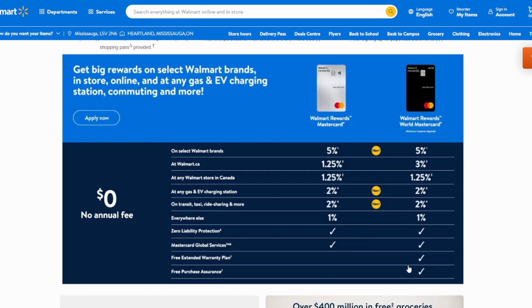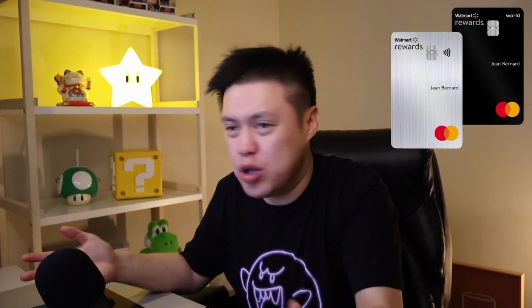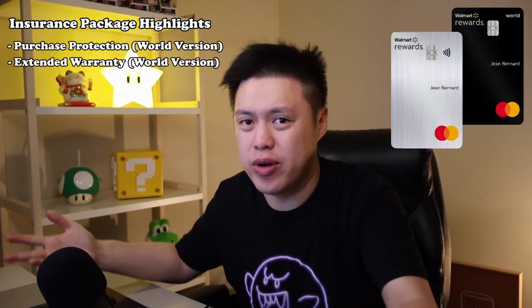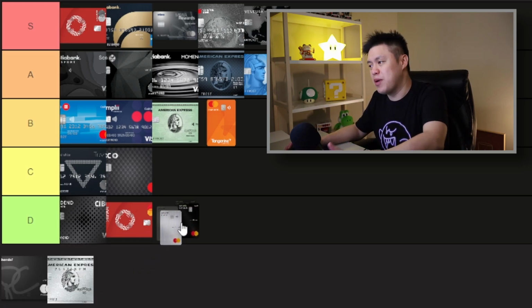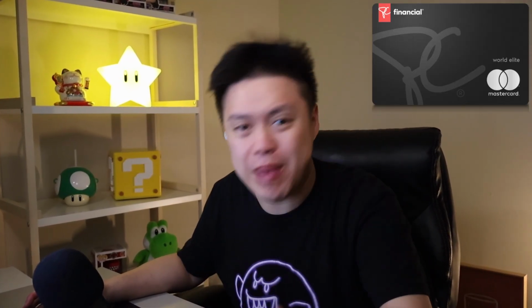Alright, Walmart Mastercards, both the regular version and the World version, doesn't really matter. The only difference is the World version gives you free extended warranty and purchase protection. As you guessed it, the regular version has no insurance coverages. Here's the thing, you need like $100,000 in household income to qualify for the World version. And to only get the basics like purchase protection and extended warranty, I would expect a little bit more. I know it's a free card, but come on. So I guess I'll put them D tier above the Rogers Mastercard because at least the World version has some basic insurance.